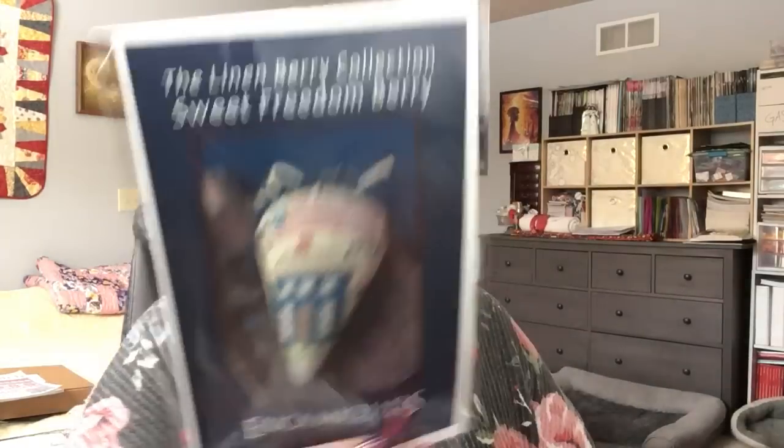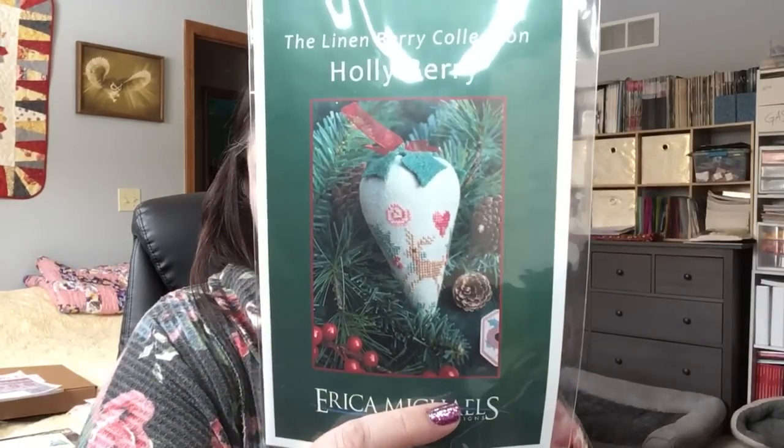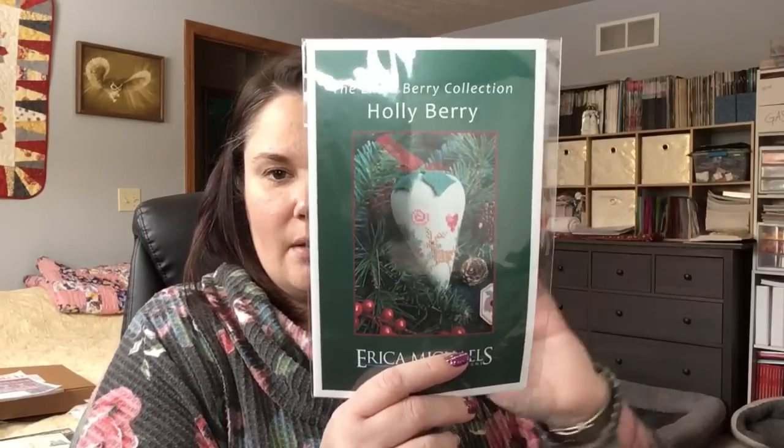So I think I had this one before, and I think I let somebody borrow it, and I don't know where it went, so I got it again. But I got the Sweet Freedom Berry. I got the Holly Berry. I wish you could see the whole pattern. You know, like, they'd take multiple shots so you can see more of the design, but whatever.